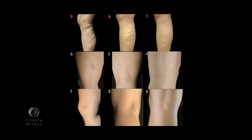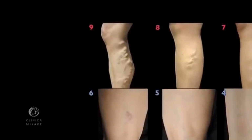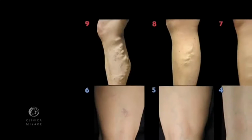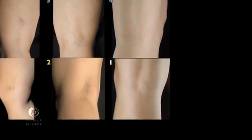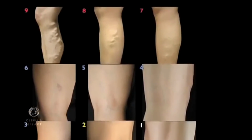We conceived this practical classification table to place the venous context. The patients received a score from 9 to 1 in the decreasing fashion of complexity. 9 is the most severe while 1 is the goal to be achieved. 1 means no varicosities or telangiectasias.